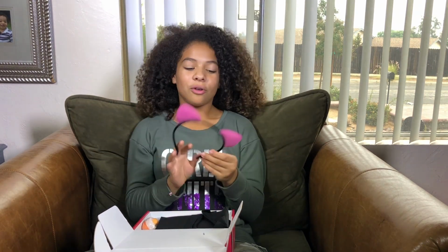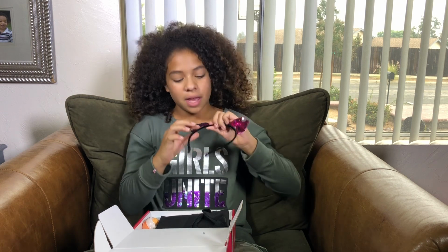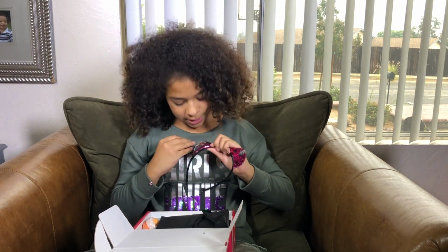The first thing is this super cute kitty cat headband. So it's kitty ears on it. It has the changing sequence on it from pink to silver. I love both of those colors. And it has this nice velvet texture on it, so when you put it on, it will not hurt your ears. How's it look? It feels very comfortable to me.